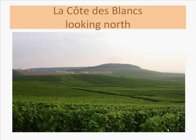Here's another view looking north, not exactly from the same place, but similar view. This is taken in the height of summer with all the leaves out, and again the hillsides with the forest on top are away to the left, and the vineyards slope away to the right. That's to the east on the right. Just here at the back there's a vineyard where there's nothing planted. The vines have been uprooted because they're too old, got past their best, and the land's being left to recover for a year or two. So those are typical images from La Côte des Blancs.